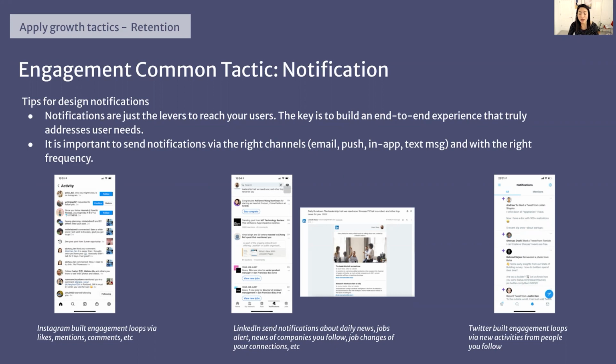LinkedIn members care about, oh, I'm looking for a job. Are there any jobs out there that meet my needs? So I would like to get alerts. I also want to follow industry news as well. So I want to be notified when there is interesting news relevant to me. So LinkedIn focuses more on what a typical daily life a professional needs, like reading news or getting job alerts, and LinkedIn creates an end-to-end notification experience around those needs for users. And Twitter also has a very similar one. Twitter builds an engagement loop through new activities from people you follow.